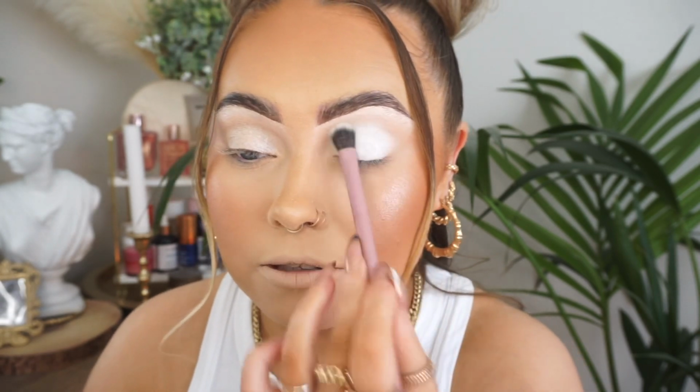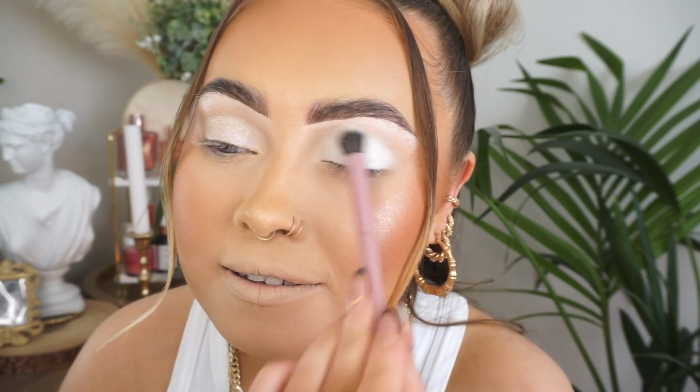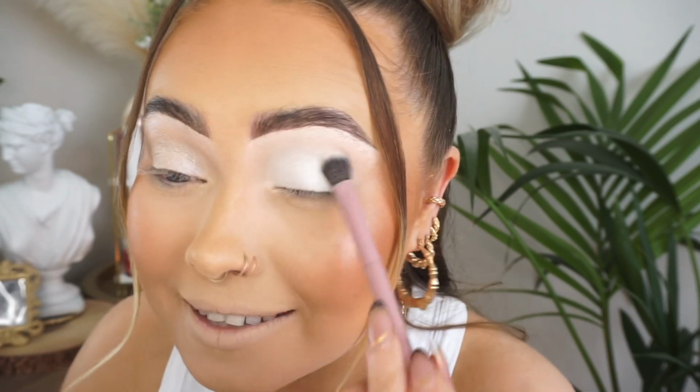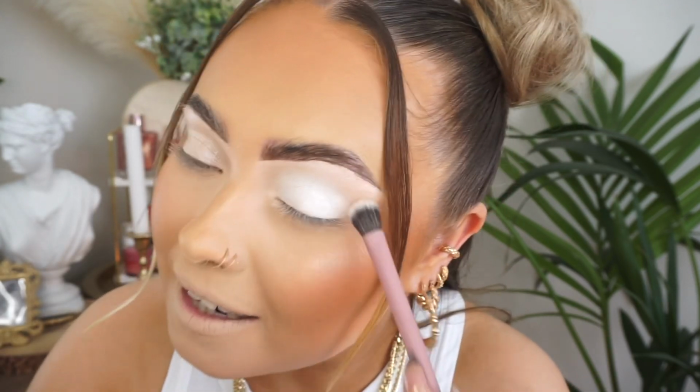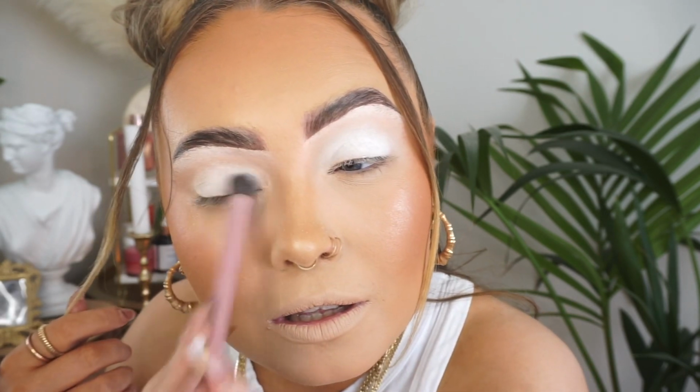I'm also not being too perfect, by the way, because I feel with 90s makeup, it wasn't completely done, like perfect, if that makes sense, which is what I like about it. So I'm just going to be quite rough with just putting this all over my lids.